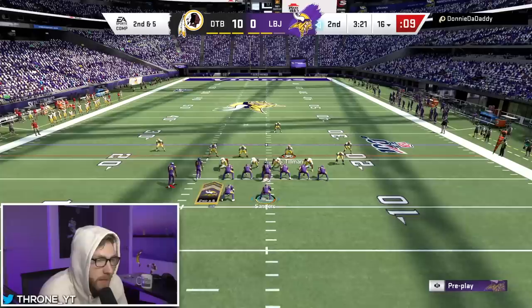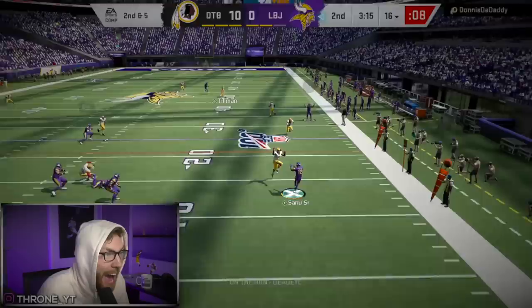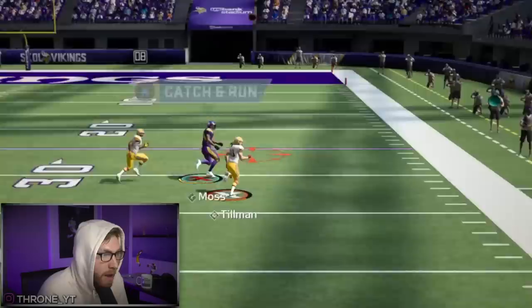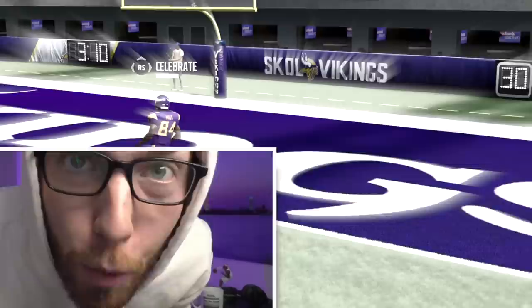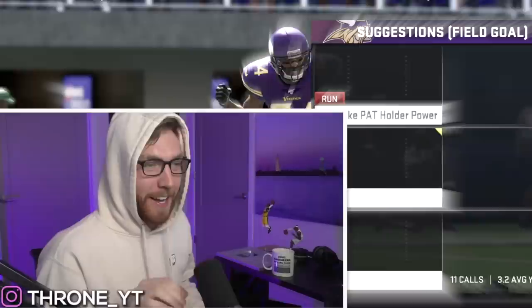Come on. Don't deep half. That's what I'm talking about. Don't deep half. You got Moss. That! Toasty! Good ball, Sanu. Get out, Moss. I'm stunting too. I got no regard. This is too important of a Madden game. Too much money on the line. That's a beam from Mohamed Sanu.